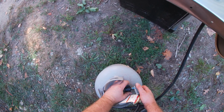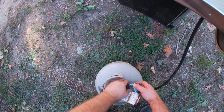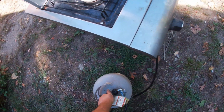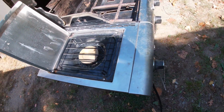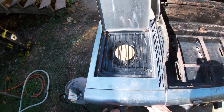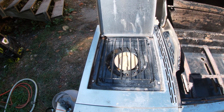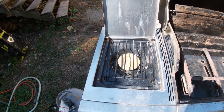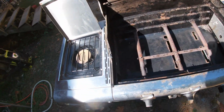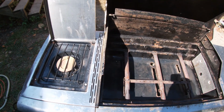Let's get this thing some gas. See what's going to happen. I guess we can purge it. See if this thing still works. Oh, did you hear that? There you go. So we got fire right there anyway, don't we? Turn that off. Let's see how this is going to work. Oh, yeah.